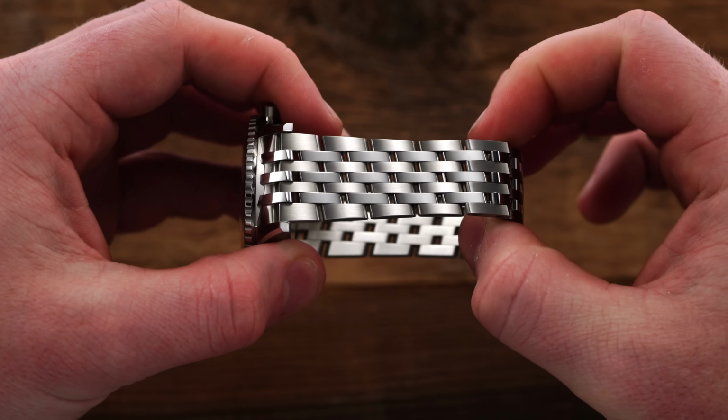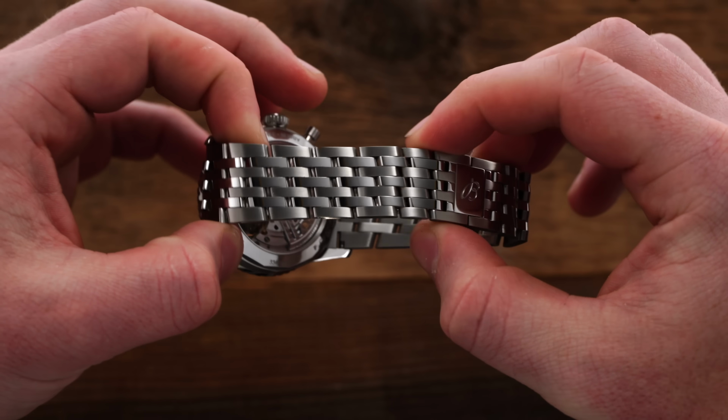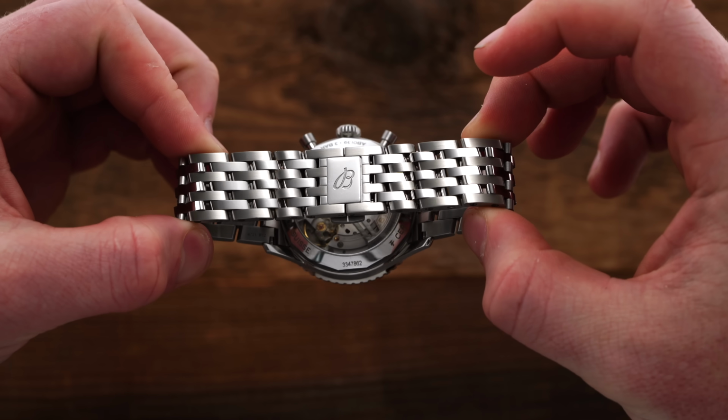Now set between broad 22mm lugs, the Navitimer leans into Breitling's distinctive 7-link bracelet design with brushed outer links and polished inner links that are screw adjusted.